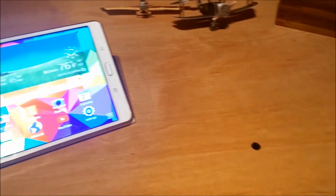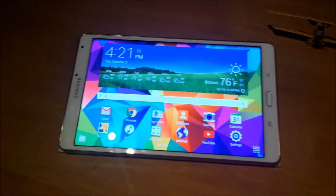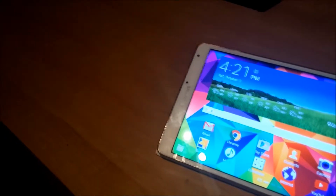Rooting has been a big topic in the Android community. It's like jailbreaking for Android. But what exactly does rooting do, and what advantages can you get from it?